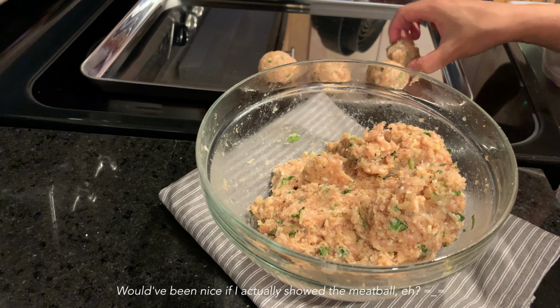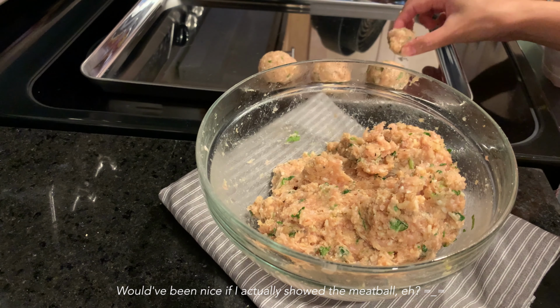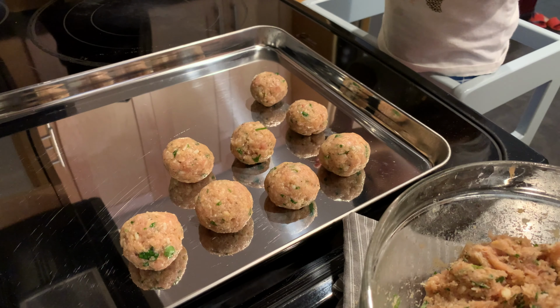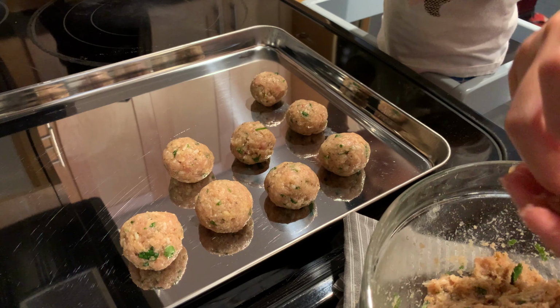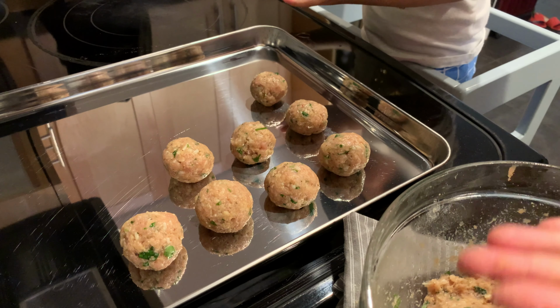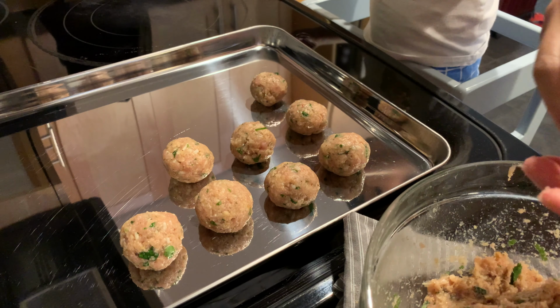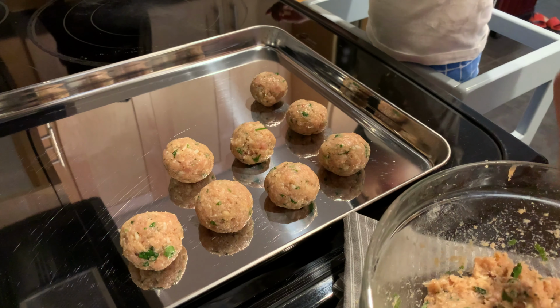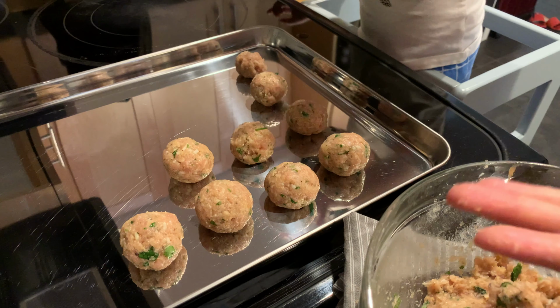It's pretty good. Look, Ava's first meatball. It's not bad. It's pretty good, Ava. A meatball. Yeah. See? Meatball. I see. Right here. Okay.